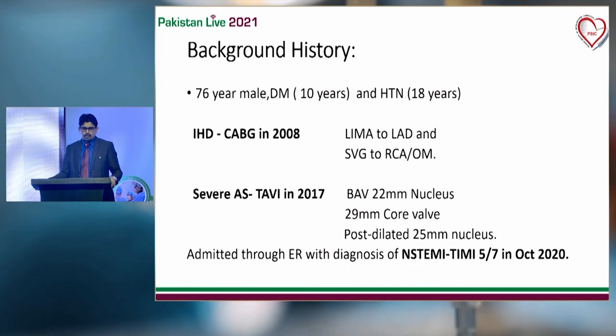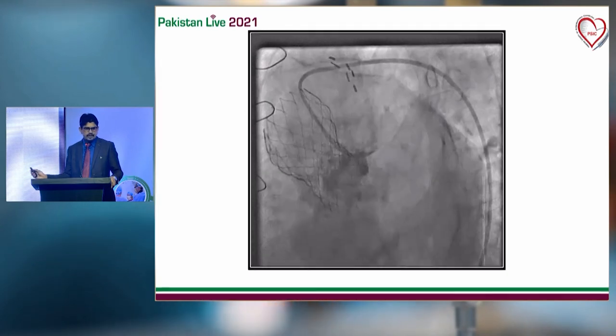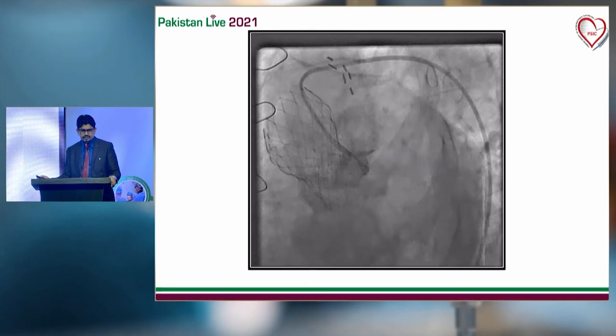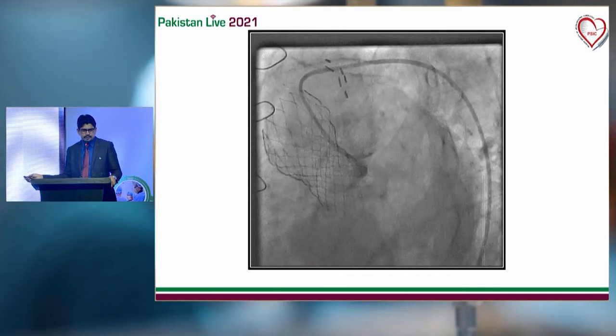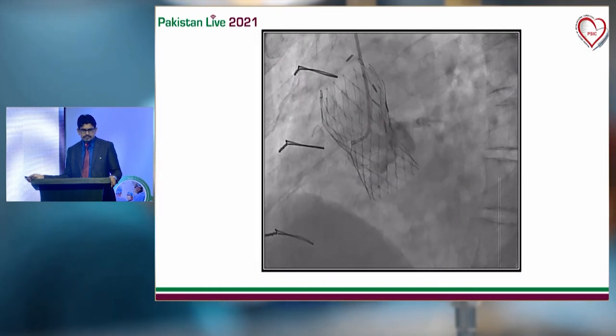Again in October 2020, the patient was admitted via the emergency with a diagnosis of non-STEMI with a TIMI score of 5/7. So we planned to run an angiogram. We did the coronary angiogram through the femoral approach. This is the Judkins left. The left system seemed to be 100% occluded. This is the Judkins right. The right coronary is 100% occluded.